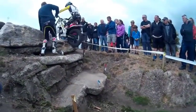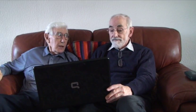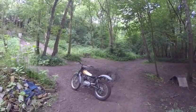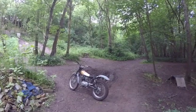Let's look at trials from the point of view of a new starter who's keen to find out if this is the sport for him or her, bearing in mind that more and more females are taking up trials, and the current ladies' world champion is British. I wonder how many people know that. Okay, let's find a suitable location to see what faces a potential trials rider. This trials practice ground is ideal, and we can use my old trials bike for demonstration purposes.